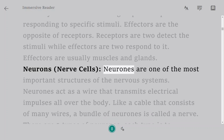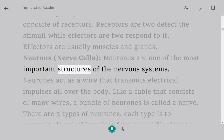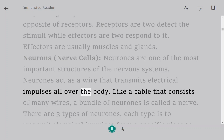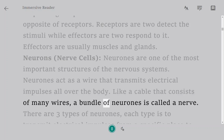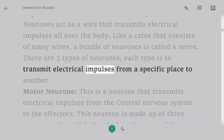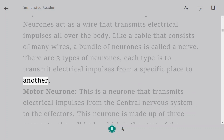Neurons, nerve cells. Neurons are one of the most important structures of the nervous system. Neurons act as a wire that transmits electrical impulses all over the body. Like a cable that consists of many wires, a bundle of neurons is called a nerve. There are three types of neurons, each type transmits electrical impulses from a specific place to another.